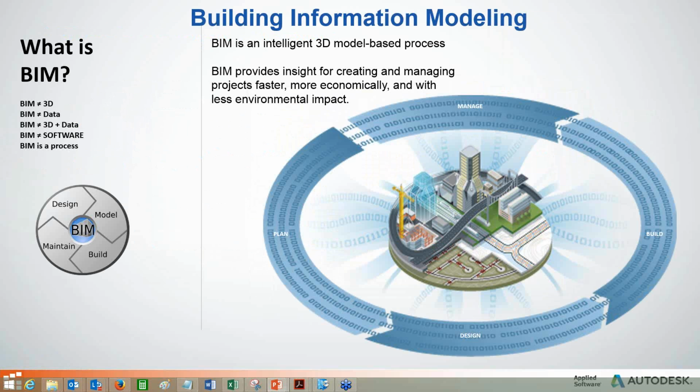On the left-hand side of the screen, you're going to see what BIM is not. BIM is not 3D, BIM is not data, BIM is not 3D plus data, and BIM is not software. BIM is a process, an intelligent 3D model-based process. It provides greater insight for creating and managing projects faster, more economically, and with less environmental impact.